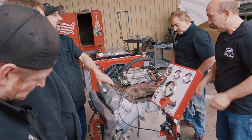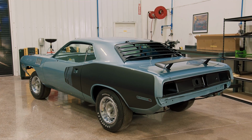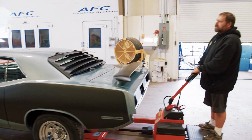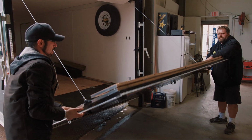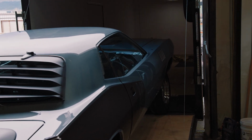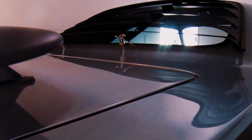Did not know that. Now that the 440 Magnum is running, it's time to load up the completed 1971 Winchester Gray Tribute Cuda to be delivered to its eager owner. The gentleman lives just outside of Portland, so we're going to deliver it to him in our Trailers Plus trailer. I hate to see these cars go. They're awesome to look at every day. When one goes, another one comes in, so it's always nice to see one go because I'll have something else coming in.